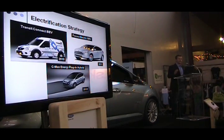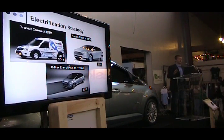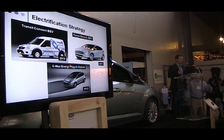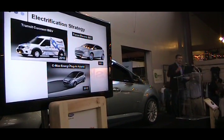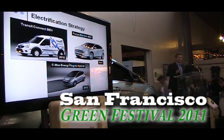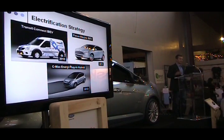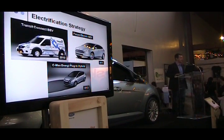Getting into the electrification strategy, we're already making the Transit Connect electric. And of course, the Focus Electric was just announced. And right here to the right of me is the C-Max Energi plug-in vehicle. So we've got three solutions that are coming in the electrification area, other than your traditional hybrid vehicles.